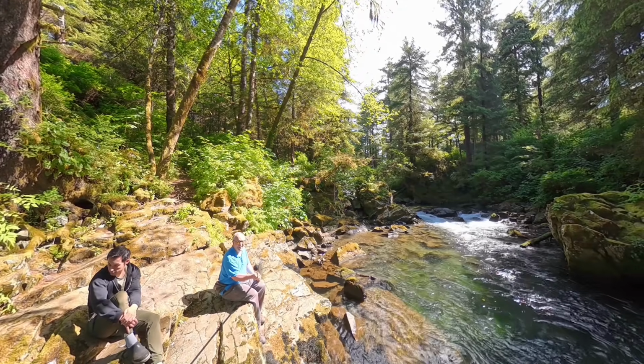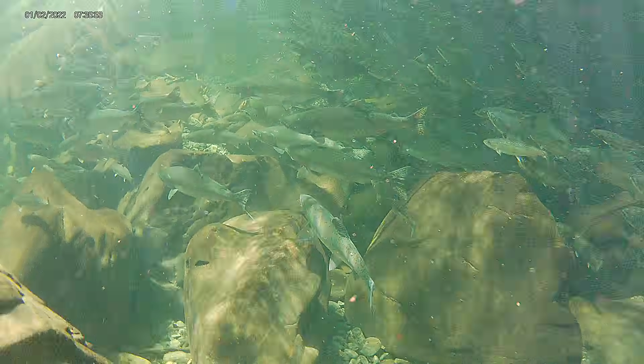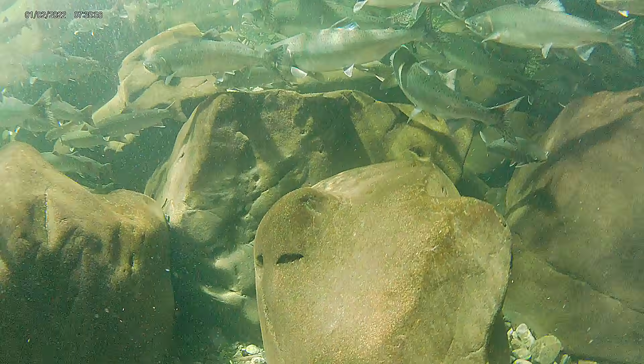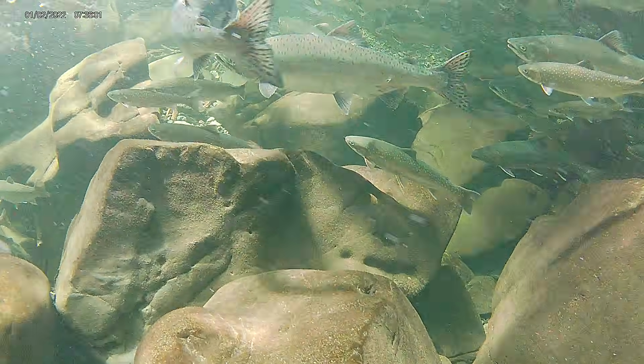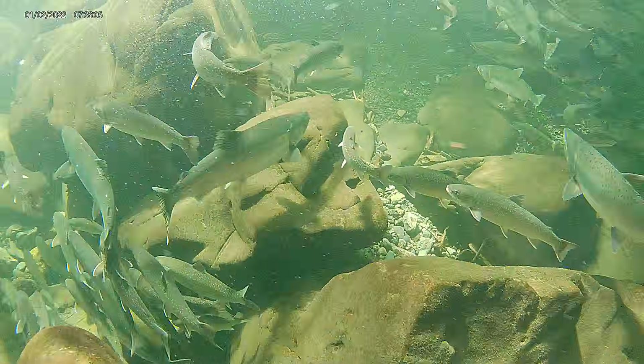Last year the chum or dog salmon run was pretty small. Wow, look at them all in there. All those Dolly Varden. Yeah, some smaller ones are about 10 inches long. I can say a big Dolly Varden is over 20 inches. You get 24, 25 inches. That's a big trout.